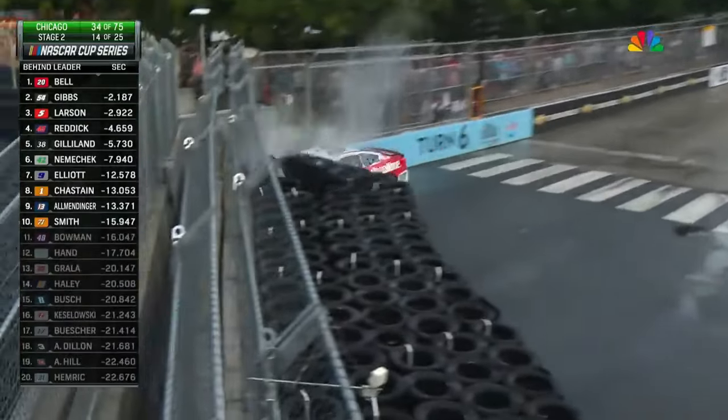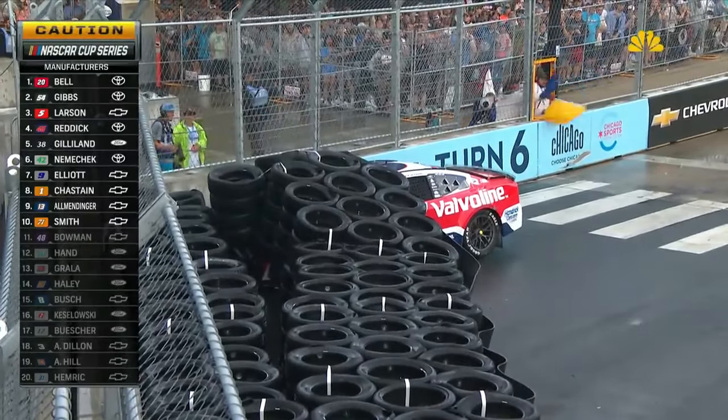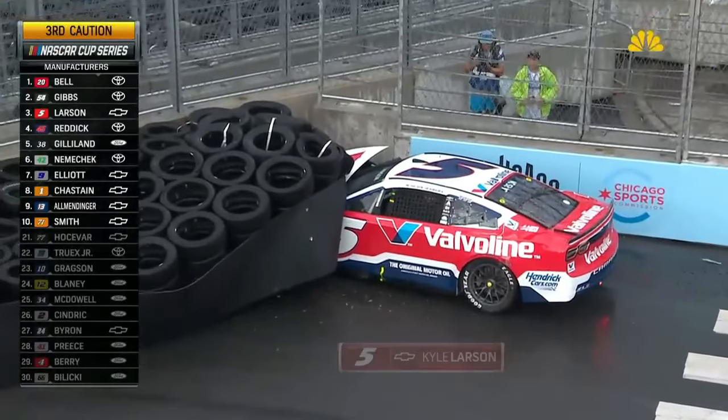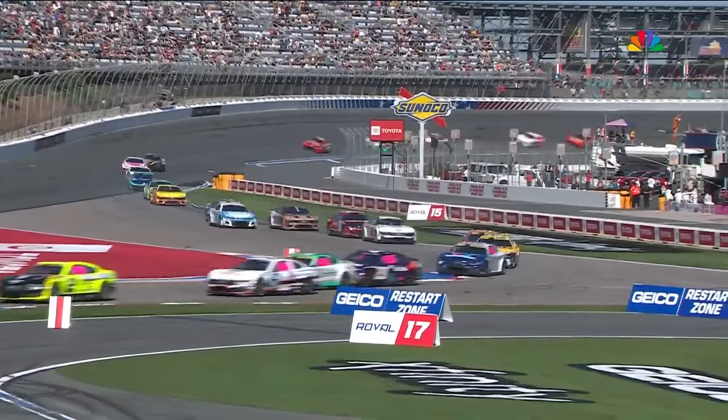Larson, oh, Larson's in hot. Oh, he'll go windshield deep. Kyle Larson locks it down and slams into the tire barrier while racing for second here in turn 6. Very hard contact. 48, keep your eye on the Ally Chevy.